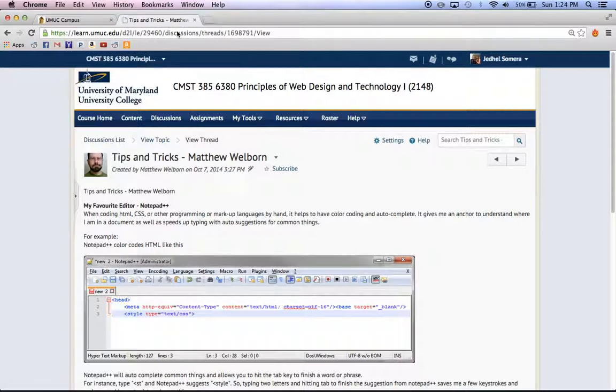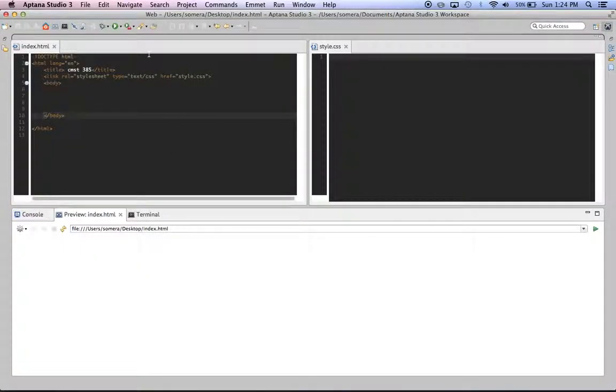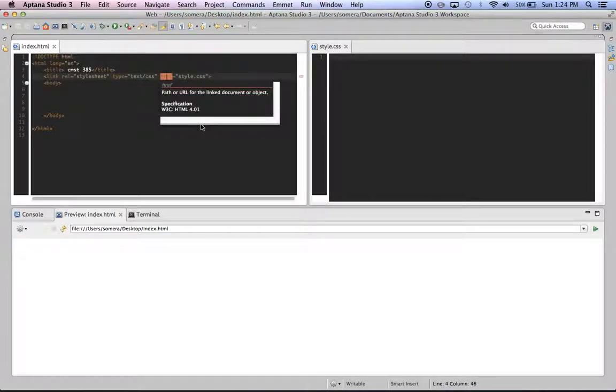So what I wanted to touch on today in the discussion is how IDEs speed up your development. The one I wanted to share is the one that I use, which is Aptana 3.0. You can get it off their website. It's open source, and there's a lot of documentation that helps you speed up. So why would you want to use this?